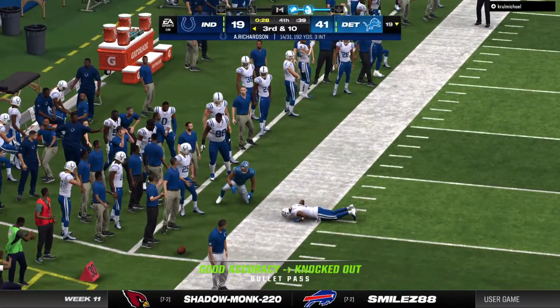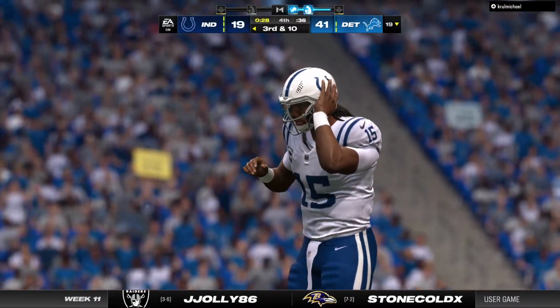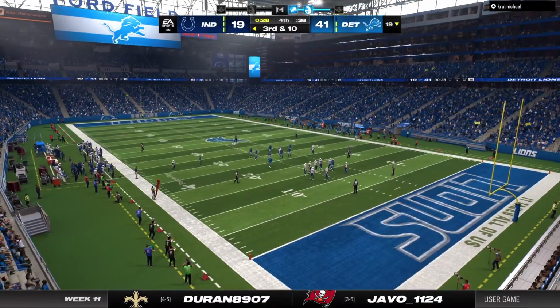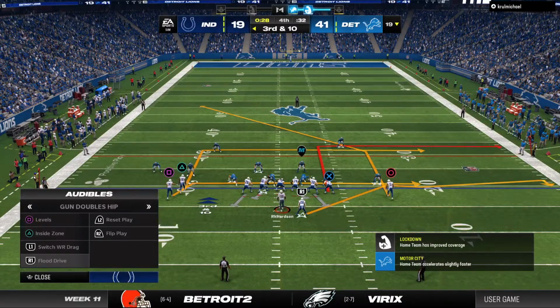Another throw on second down, and this one incomplete as well. So another incompletion there. He's hitting on fewer than half his pass attempts in this one, and that is not a winning formula. Yes, let's make sure we give a little bit of credit to the defense here. They're giving him a lot to think about, a lot of different looks, and he seems a little bit confused trying to complete passes.